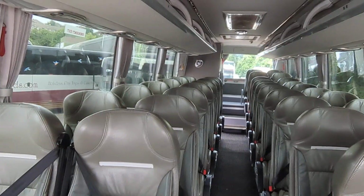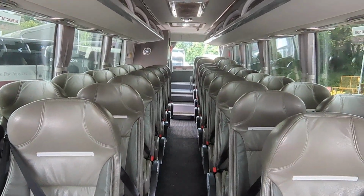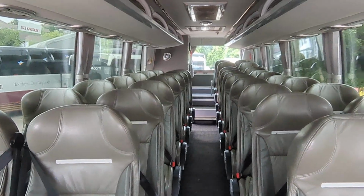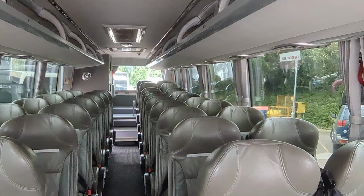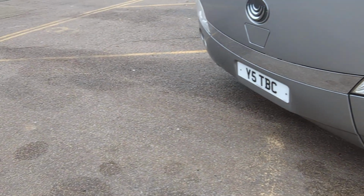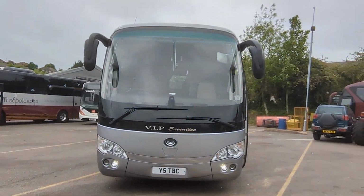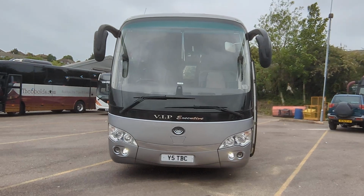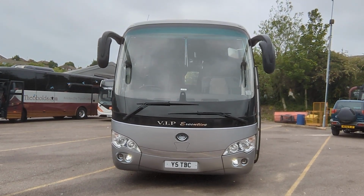But yeah, nice little thing this, apart from a few niggly little things that are more annoying than anything. There's stuff to be put right, but it will be put right. But for me, very well presented. And we've also got to remember, she'll be 8 years old this time. She's not going to be minty, is she? So, to recap, she is a 2017 on a 67 registration Yutong TC9 34-seat executive midi coach.